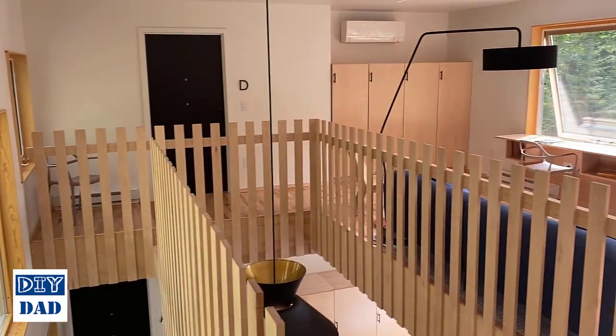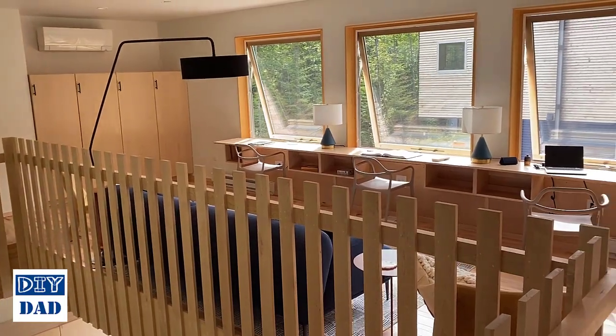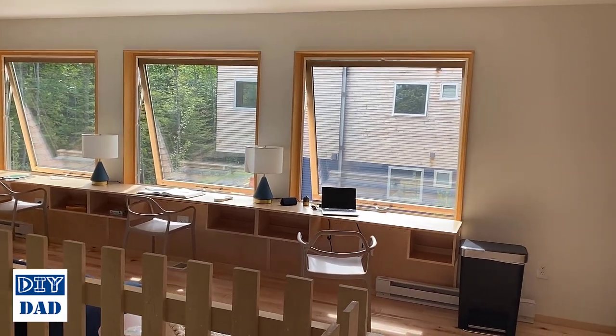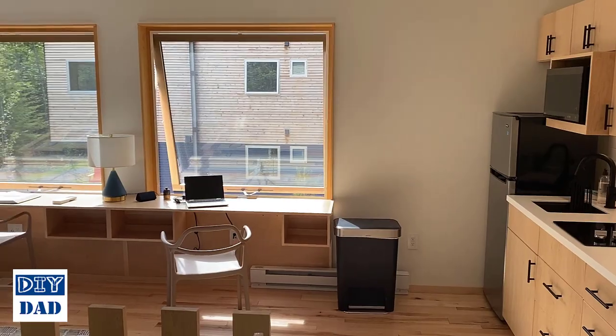So this is upstairs in Treehouse 5. There's another little living area as well as a shared office space with three desks in front of these massive windows. That's actually the one I've been working at for the last few days as I've been writing. Then there's a second kitchen and two bedrooms up here as well.